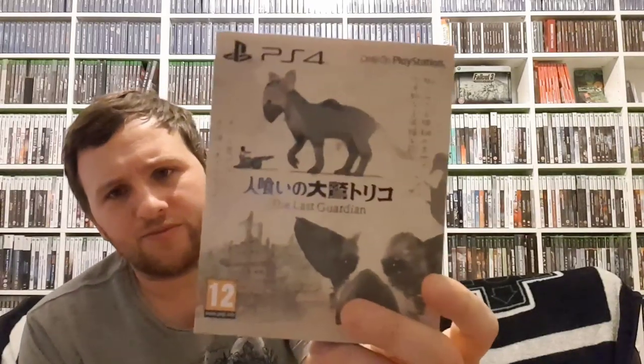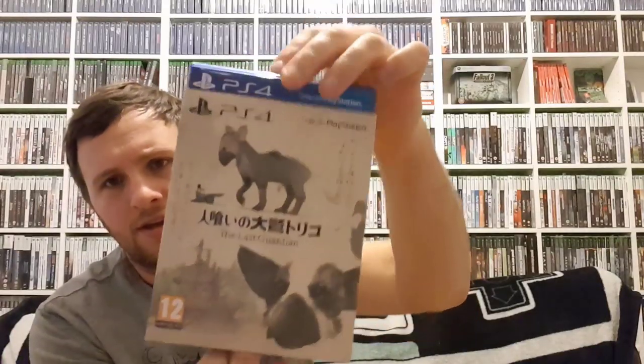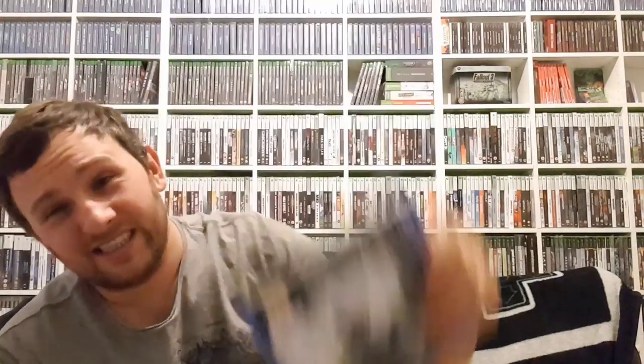Next up, another PS4 game. I've been looking for this for a while, and then I saw it with this sleeve, and I was just like, I'm a sucker for a sleeve, what can I say? And I'm really interested to try this one. It is The Last Guardian. As you can see, it comes with this awesome sleeve. And it's just a standard game. £12. I think it's still about £12. I'd say I bought this months and months ago. No manual. Just rather cool.